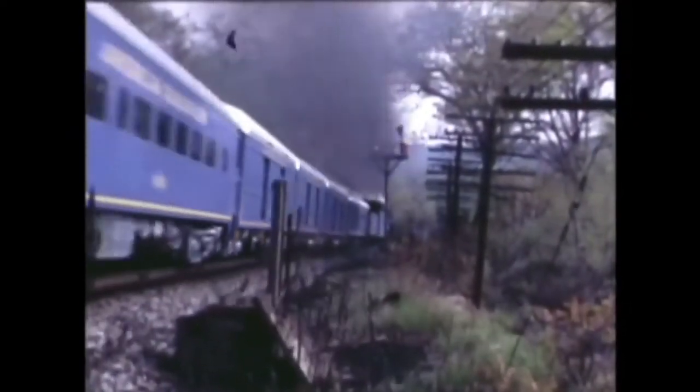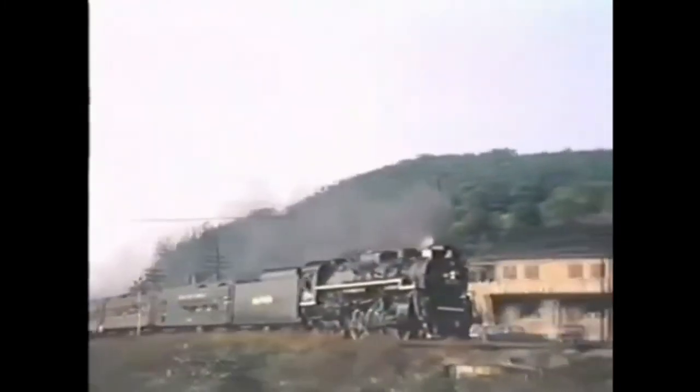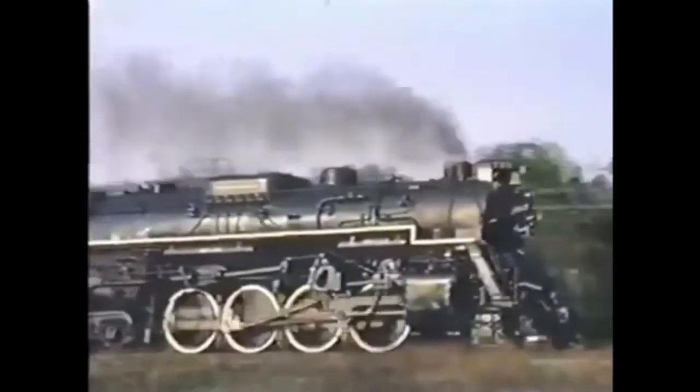For this video, into the point of focus, into the focal point. As today we bring the locomotive out of the grave, we bring it out of the dust, which is the spotlight shared by many other Nickel Plate Road Berkshires.